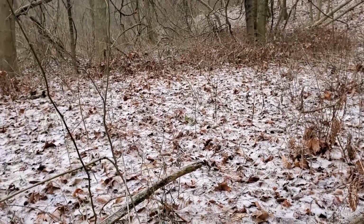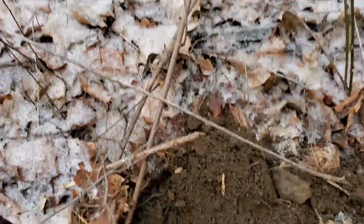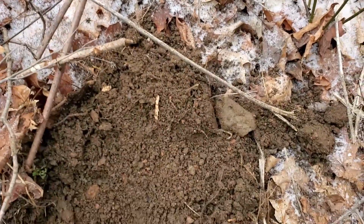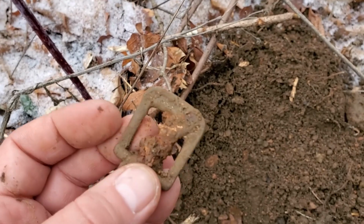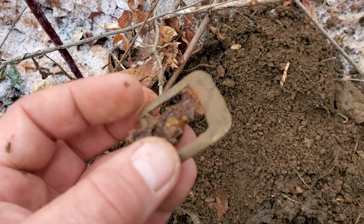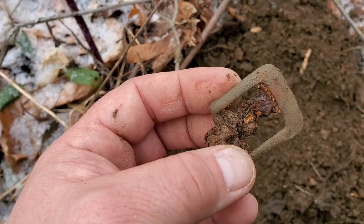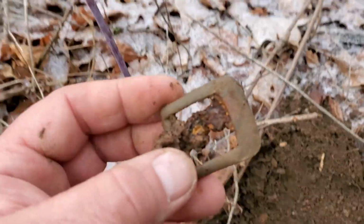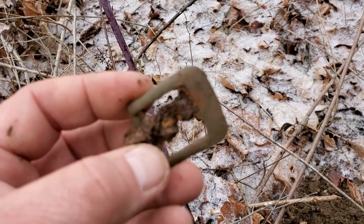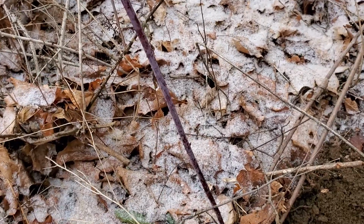Just got a pretty nice signal on the E-Trac. Actually, it rang up like a penny. I was kind of surprised by what I got, but here's what I pulled out of the hole. It's a nice old brass buckle. I don't know if that's a piece of horse tack or what. I'm guessing it is, but that's pretty sweet. That's the first good signal I've had today. Your usual aluminum and junk so far. So let's see what the day holds.